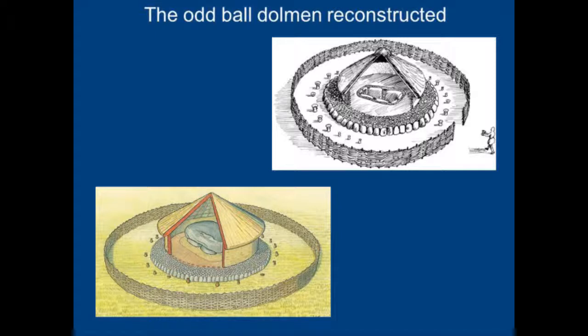The original excavator interpreted all the features as part of one monument. However, it's difficult to verify the non-lithic structures. Also, a stone color that is asymmetrical in relation to the circular curbstones suggests that there might be a younger phase of the monument. The wattle and daub structure could be part of this younger phase.